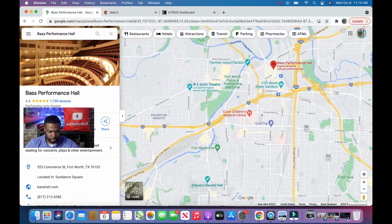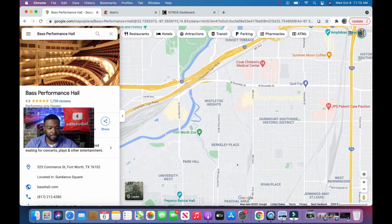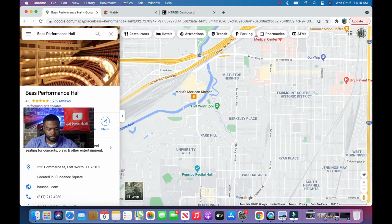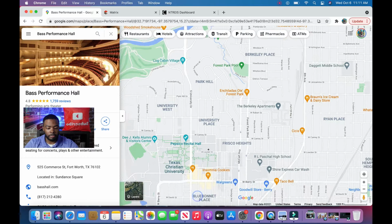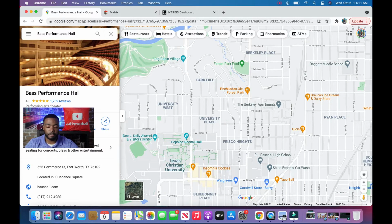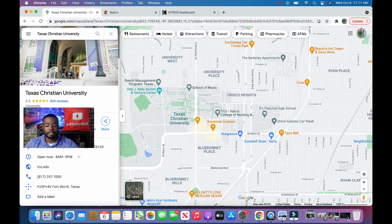What else? I'm sorry if I'm a little all over the place. Let me take you over to University then. So this right here is University. It has all of the stuff. I believe the reason why they call it University is because of this bad boy right here, TCU. Before I moved to Fort Worth, I did not know TCU was in Fort Worth, Texas, but it's a staple in the community. They have a lot of cool historic houses within the area. They do cost a lot, and I'll show you that towards the end of the video.